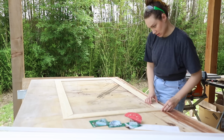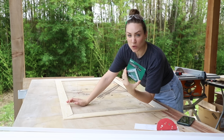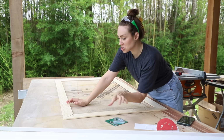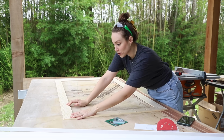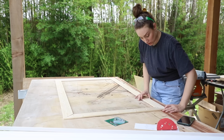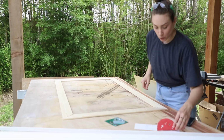Okay, so to put these pieces together, I got these flat corner braces. You can get them from the hardware store. They're really inexpensive, and they basically just go like an L, and we can connect the two corners together into a perfect square. I'm just gonna make sure that it's really, really 90 degree, and it's really, really perfect before I screw them all in.